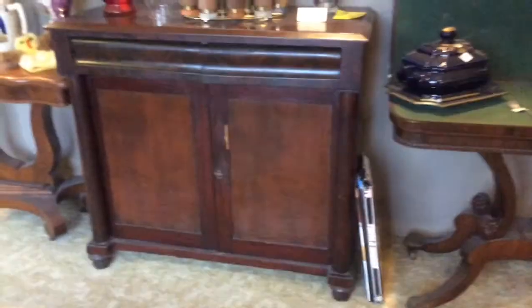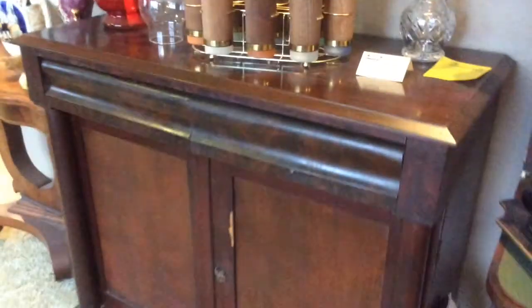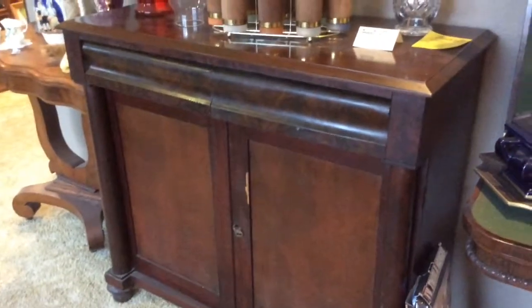Here's another mahogany piece. Our mahogany sells quick, so there's never too many here. This one has a little bit of damage right there, but you could just color that in or repair the veneer, but I would consider just coloring it in. We have some stains at the front. You could use a pen, pencil, or a stain.